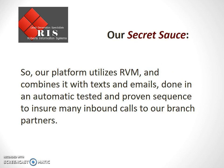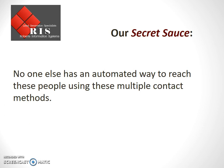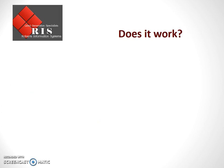So our platform utilizes RVM and combines it with texts and emails done in an automatic, tested, and proven sequence to ensure many inbound calls to our branch partners. No one else has an automated way to reach these people using these multiple contact methods, and the results, they're dramatic. Now, does it work?